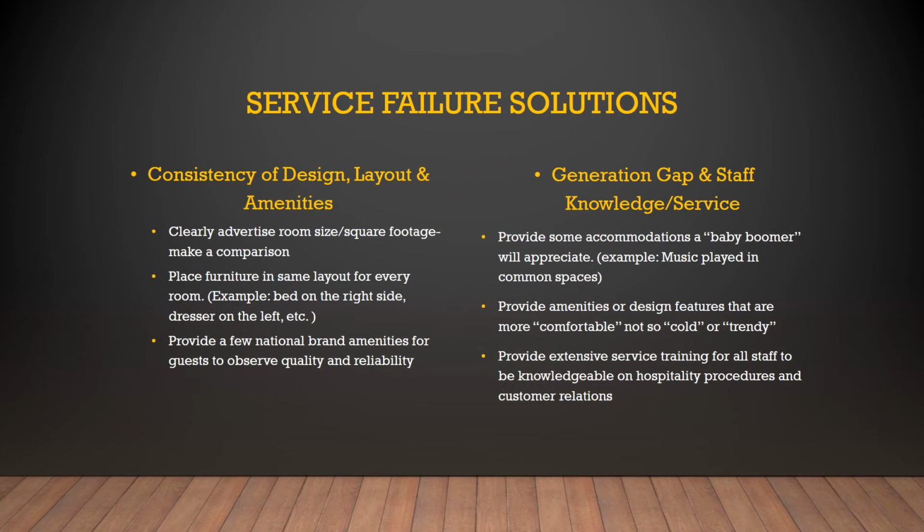So I have the service failure solutions, specifically for those two gaps that I honed in on, that the hotel can really improve on, and some solutions that they could use. For the consistency of design, layout and amenities, clearly advertise the room size, the square footage, and make a comparison. Everyone has a different idea as to what small, medium, and large is, so just list that on your website, define the square footage, make a comparison.